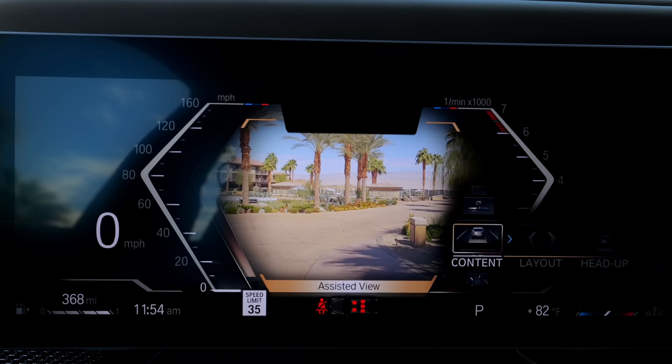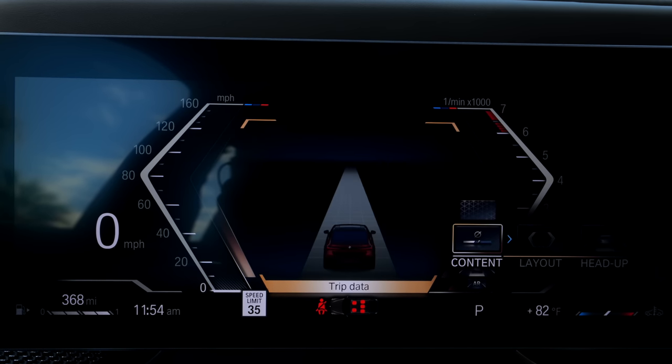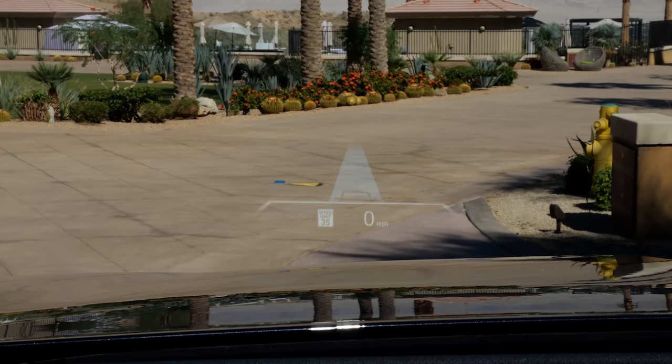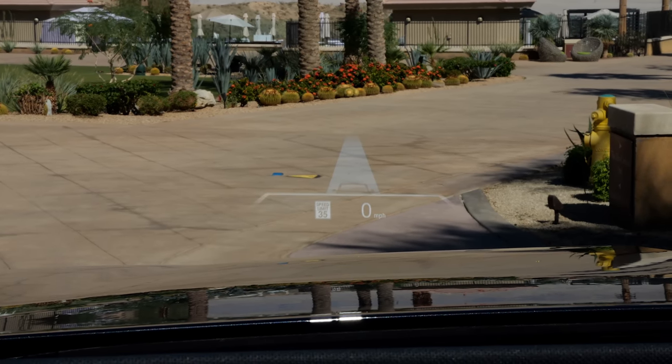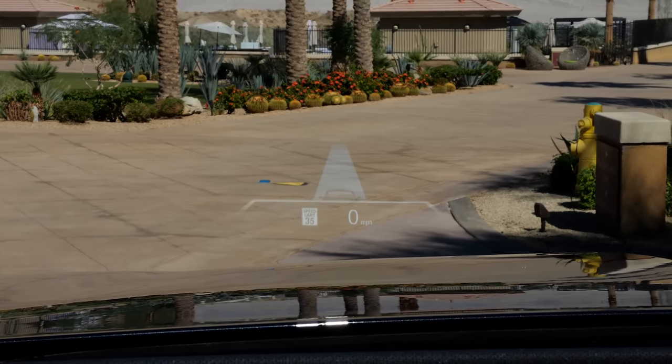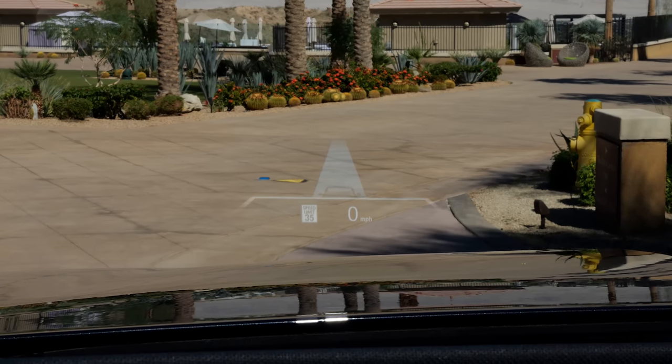And you can also have just a central speed in the middle if you want it rather reduced. Head-up display also with more elaborated view. It is always more crisp in real life than it is on camera. I'll also see more about it when we drive the vehicle.